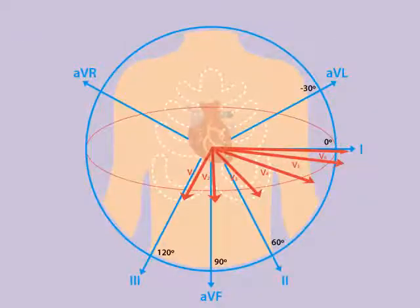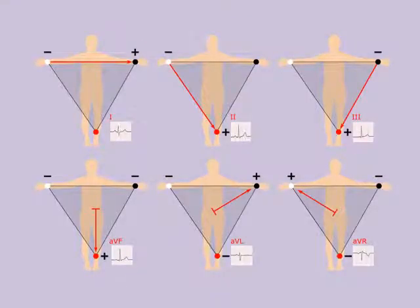Alrighty, so I'm going to show you a picture. Oh, no, not yet. This is just showing you, and again, I will never ask you this kind of stuff, the direction or the vectors, the direction that the leads are reading, how they're reading the electrical signal coming towards them or going away from them. So these are all the directions that they're in. And again, there are 3 leads, they work together, and they give you the direction that the wave of electricity is going, from this direction to that direction.